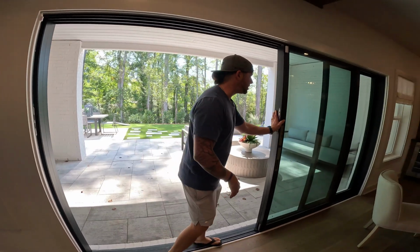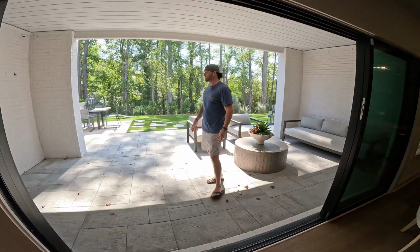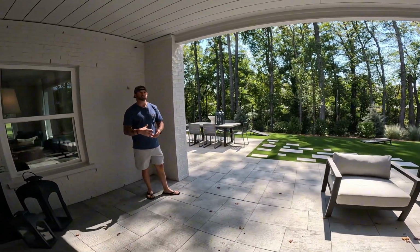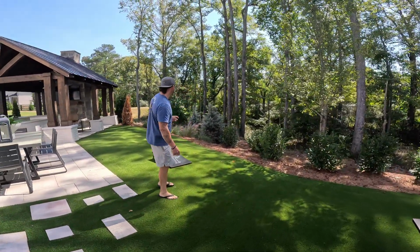You also have the wall-to-wall sliding doors down here. So same thing as you had upstairs with all that space. Well, you have it downstairs as well. And then you're going to have a covered area down here. Once again, if you want to have a little bit of entertainment, couches, fans, you name it, great place for it.